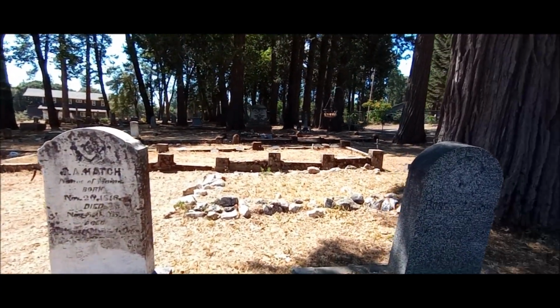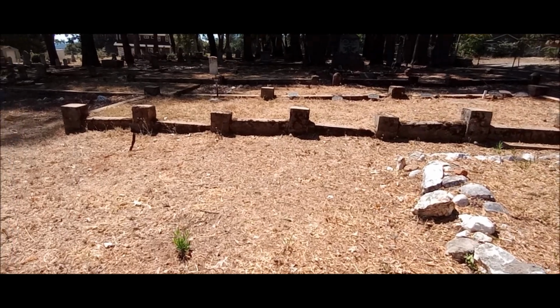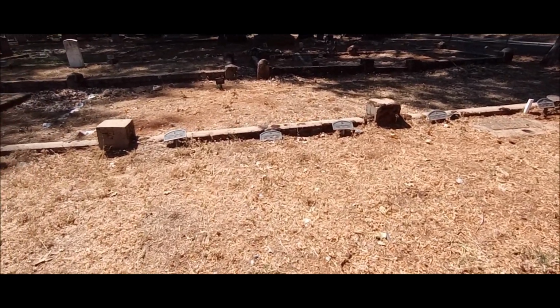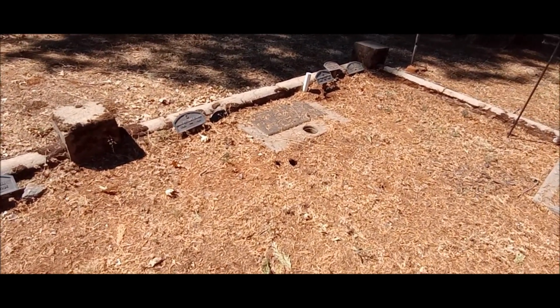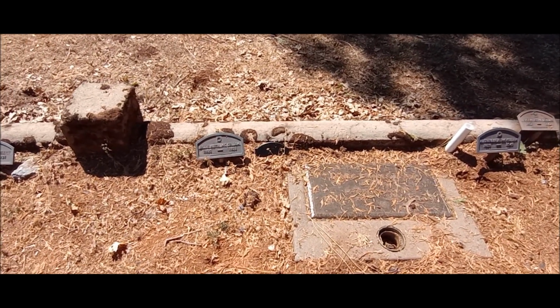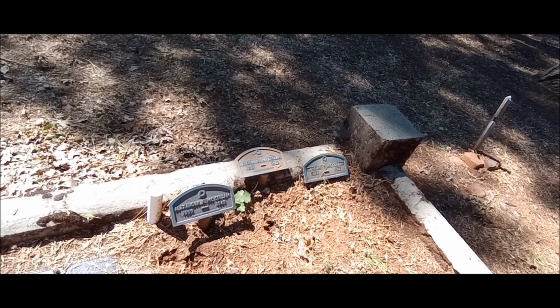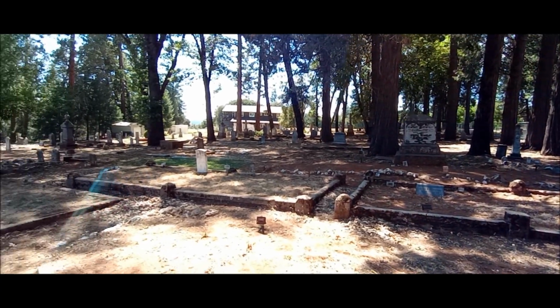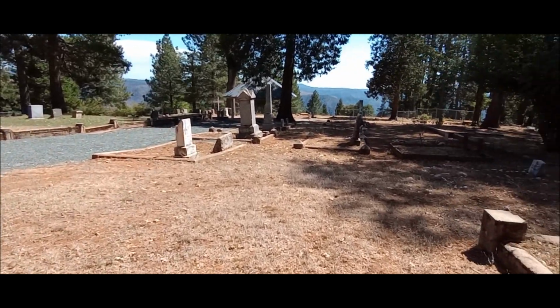Let's see here. Ma Hatch. Nelson Lowell, Zilpha Lowell, Charlie Lowell, pardon me, Billy Keith McCallum. Well, how did you get in there, dude? Oh, there's another one. Military. Oh, 2000. McCollum. It's an O. Long-lived people. Their dates are really far apart. It is toasty today, but it's not as toasty up here in Forest Hill.